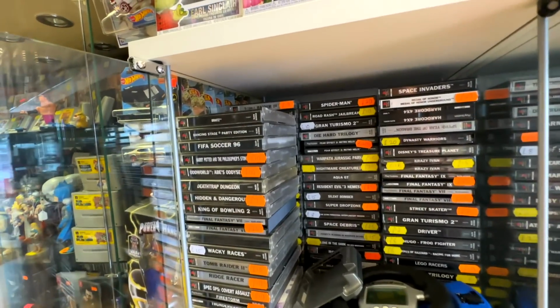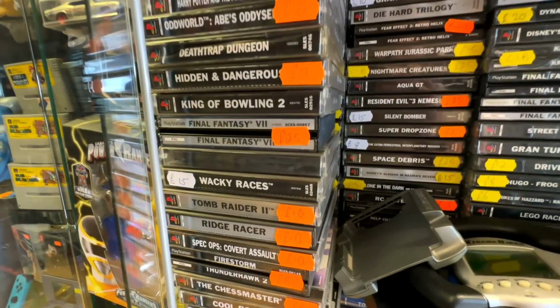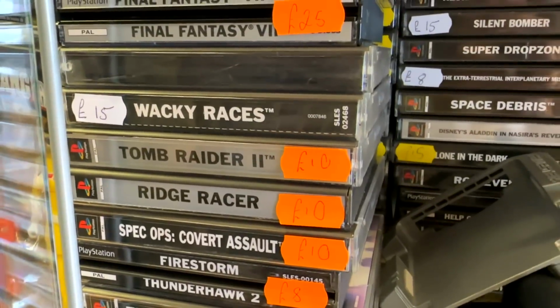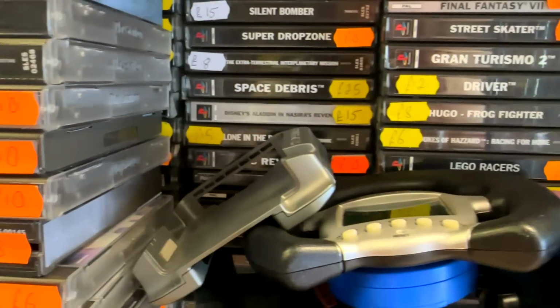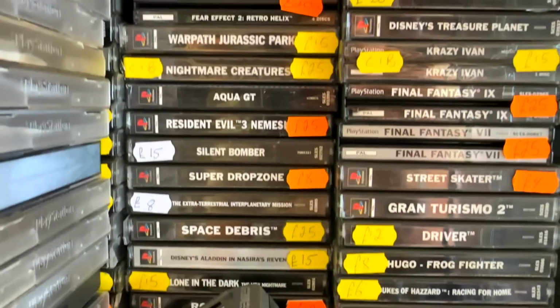PlayStation 1 titles aplenty, and boy are we going to have a jolly good root through these. They looked almost, I think, triple row, I would say. I didn't dive into the further back stuff, but you will get a really good overview of what is in here. There was nothing rare.